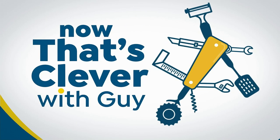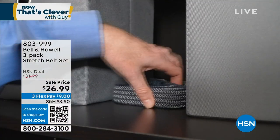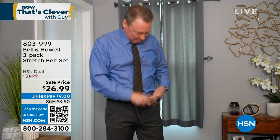All right, but one thing that I say a product that I use all the time, that I wear 2, 3, 4 days a week. You've seen me wear this on air constantly. It is the stretch belt from Bell & Howe. Why do I love it so much? One, because it's totally versatile.